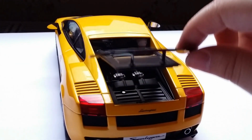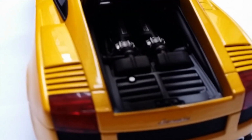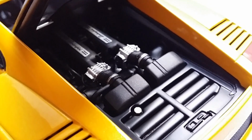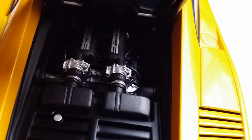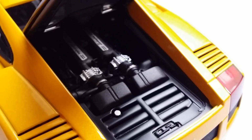So the engine bay lifts up like this, pretty easy, and it stays up. And now if we take a look inside, I mean, you can see that AUTOart did a fantastic job with this engine because we have Lamborghini written on each of the engine blocks. There's a lot of detail here. It's got some depth, and this is a naturally aspirated V10 with 523 horsepower, a top speed of 315 kilometers per hour, and 0 to 100 kilometers per hour acceleration in 3.7 seconds. Which was pretty good for the time, considering it was the little brother of the Murcielago.